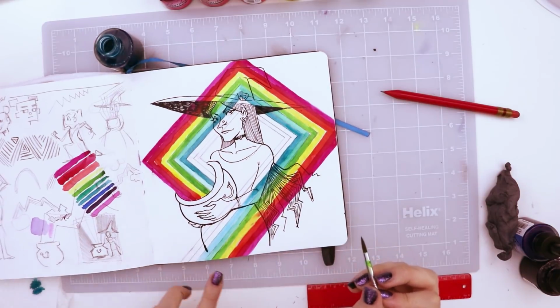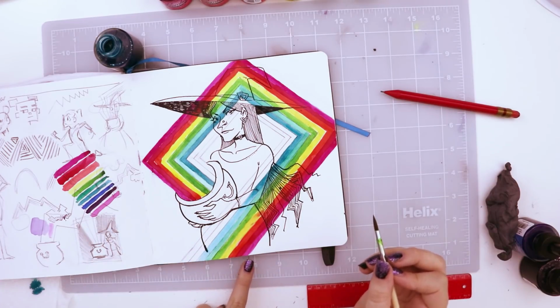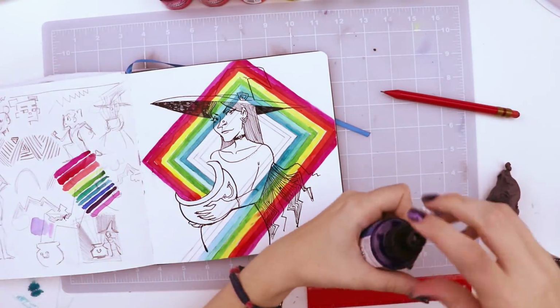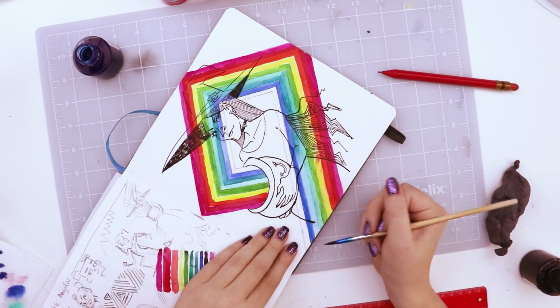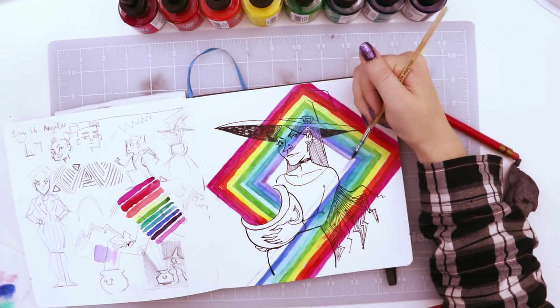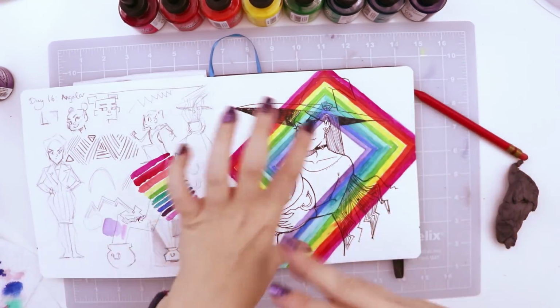Wow, I actually really like the way the bottom part of the rainbow's looking. There's actually like color separation, I feel like. Next up is blue. Oh, only one color left. Yes! Purple. Alright, now let's let that dry, and then I'm gonna try and do something to make it look, I don't know, better.